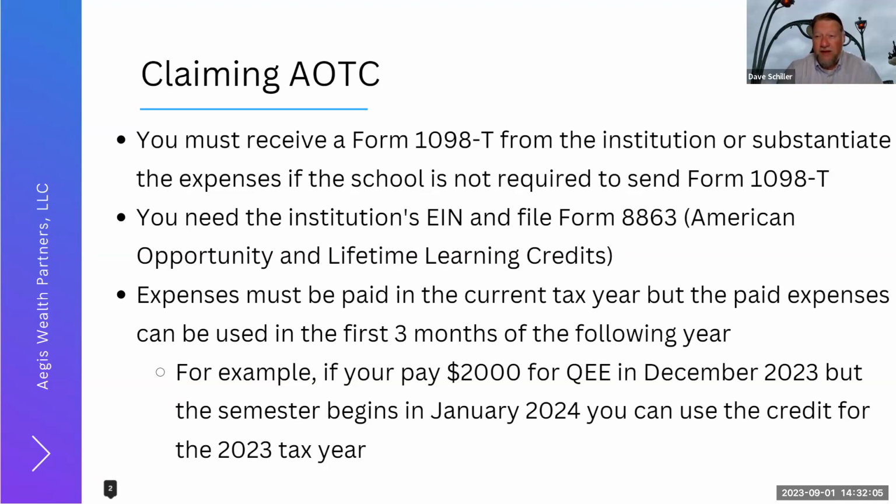Now, not every school is required to send one out. So just make sure that whatever other documents you have from the school, you keep those on hand so that you can substantiate that tax credit and your expenses, just in case the IRS does want to do some sort of audit, because occasionally it does happen. You're also going to need your institution's EIN number. Again, if you're filing with tax software or you have a tax preparer, they'll have this ready for you. But you'll also include your Form 8863, which is for your education tax credits.